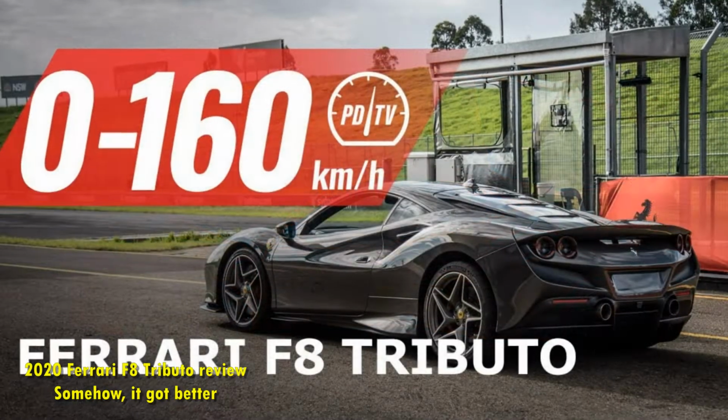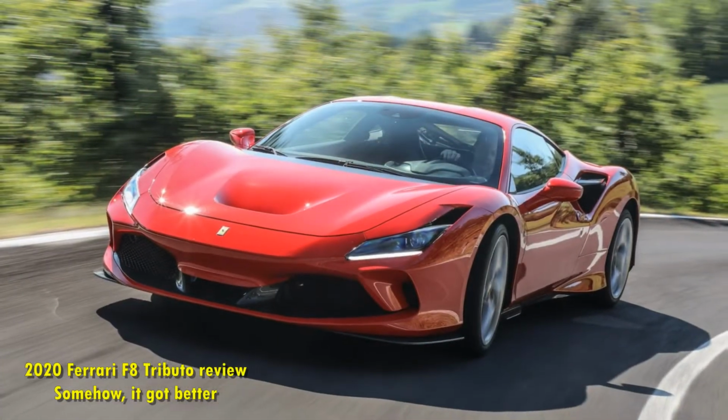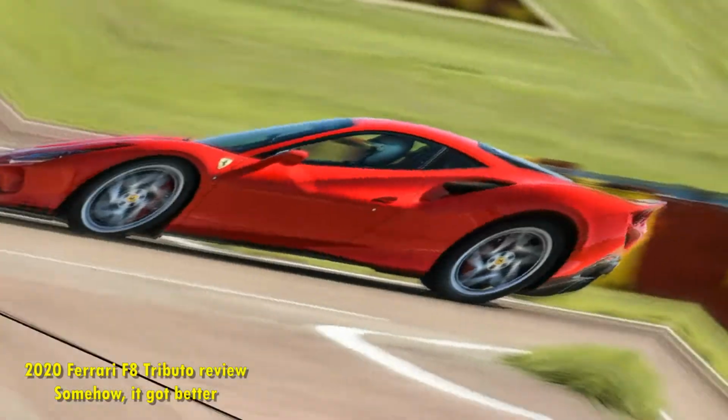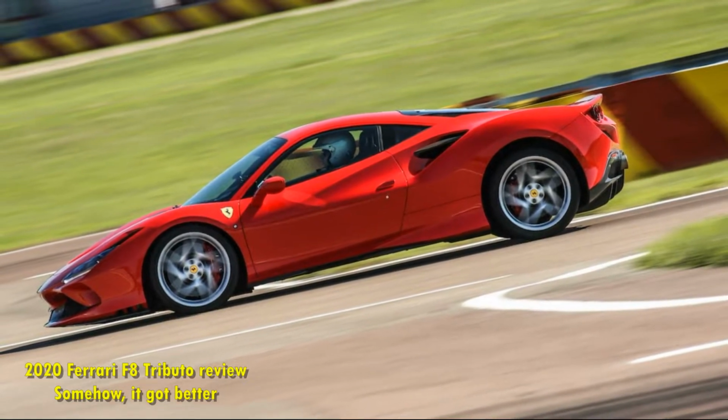And so I had some misgivings when taking delivery of the F8 Tributo. Yeah, it has more power and fresh looks and a series of other tweaks that clearly establish it as the 488 successor it's meant to be. But modern succession doesn't necessarily mean improvement.